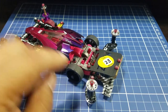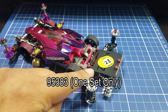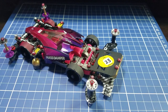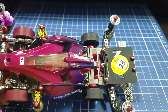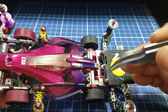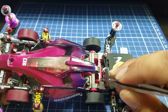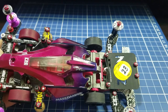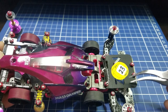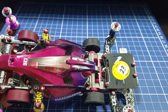So this is actually the car catcher, item number 95383, and this is also used in a different part. There's another part in here somewhere that uses the car catcher. It is inside there. I don't know if you guys could see. Yeah, you should be able to see it. That is a car catcher right there underneath this ball cap. So yeah, that's for those two. This is for the damper, and then for the anchor setup as well.